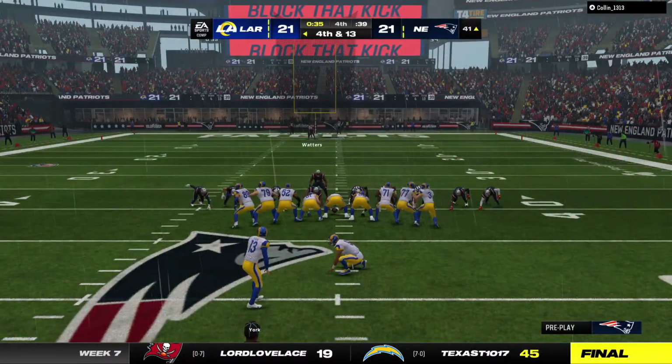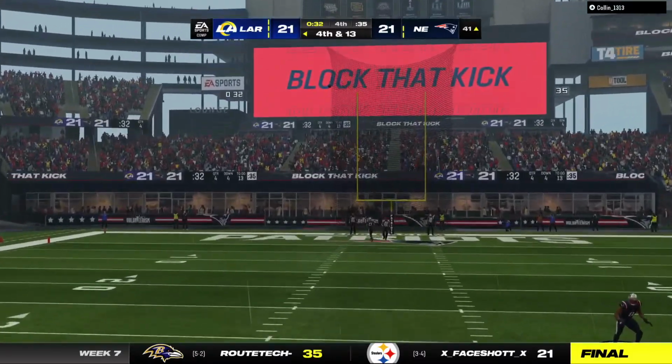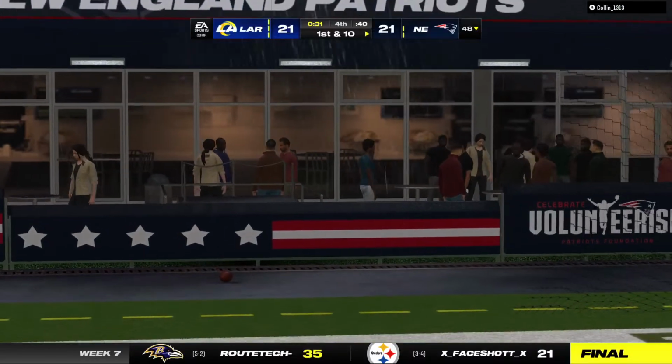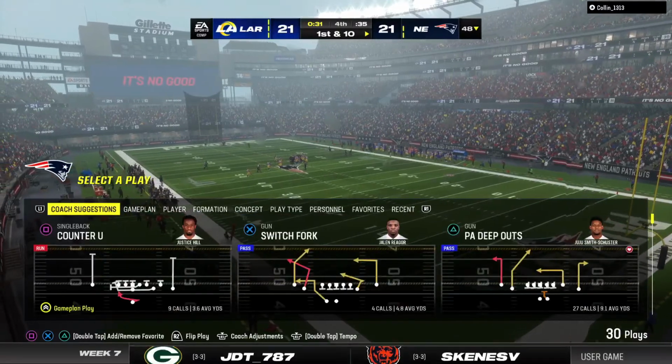A lot of pressure here for Cade York. This to take the lead here in the final minute. And he's going to miss this one. That is no good. Well outside the left upright. And a costly one there as this game remains tied here in the 4th.